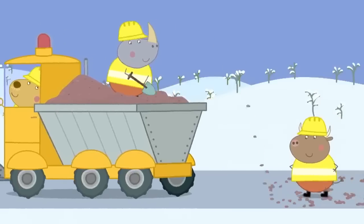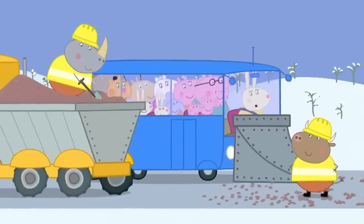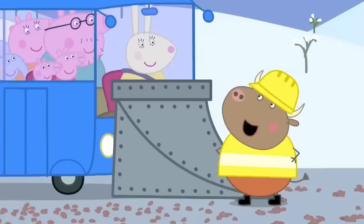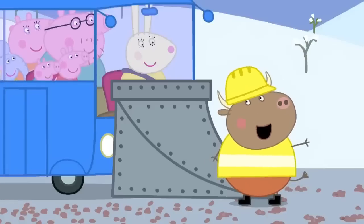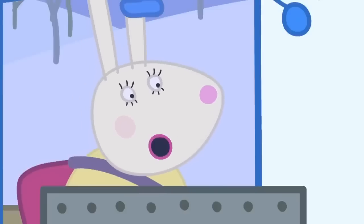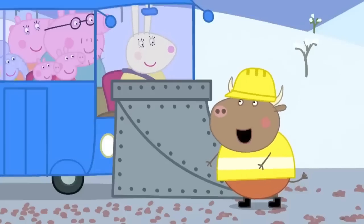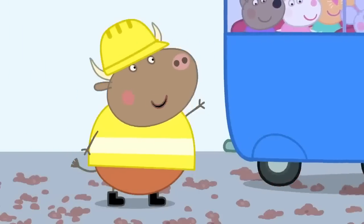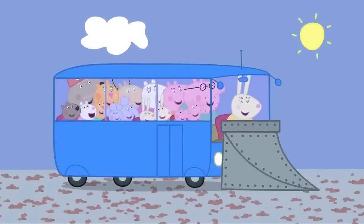Hooray! Mr. Bull and his friends are gritting the road. The grit melts the snow. Hello, Mr. Bull. Moo! Hello, Miss Rabbit. It's taken us all night. But the road is clear all the way to the seaside. That's good. We're going to the seaside. Would you like to come along? No, thanks, Miss Rabbit. We've got more roads to grit. Goodbye, Mr. Bull. Bye! Have a lovely day at the beach. We're all going on a seaside holiday.